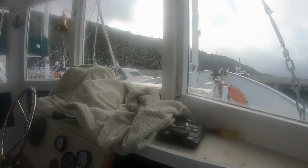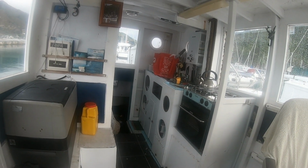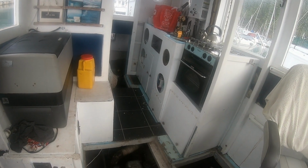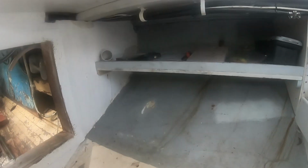Alright, back down to the boat, hidey ho once again. Go down, show the bowels of the beast shortly, and what's been going on, which has been a bit of a slow progress towards getting the issues resolved. So anyway, I'm going to pop down the back there and find a light. Hoping it is down here. Oh yes, it is. And going to crawl into here and have a bit of a look.